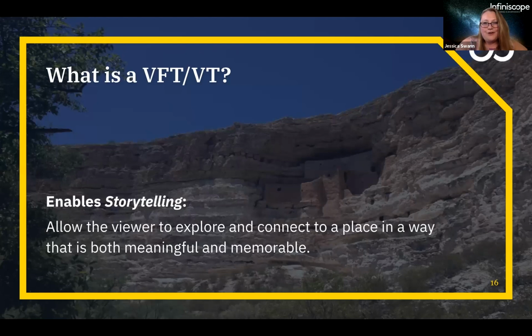As I've already alluded to, virtual field trips and virtual tours enable storytelling. And you're going to hear a lot about storytelling because we really emphasize that aspect. We want students to have a sense of place. The more students experience place and connection to place, the more they care about place.